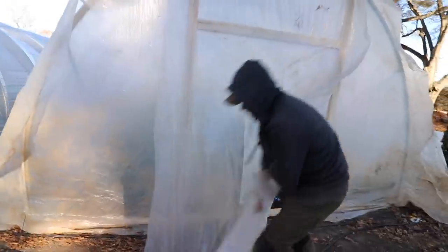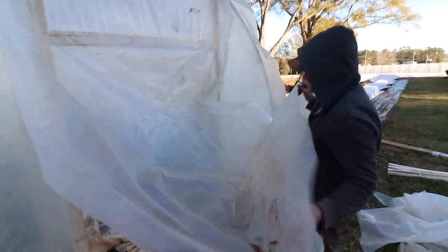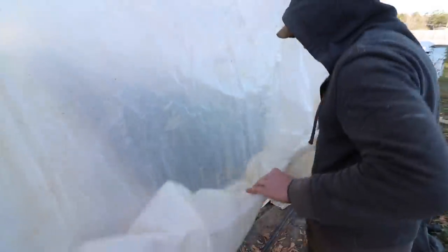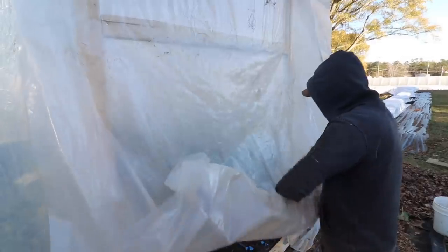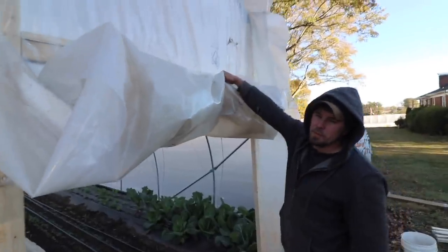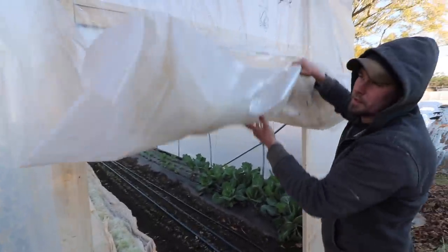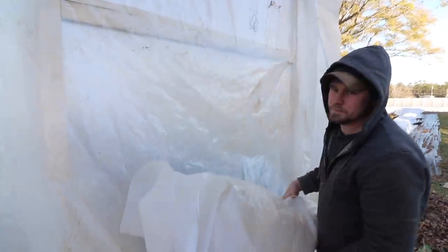We're gonna put those furring strips on the edge, and then roll this up. And then we'll take some little pieces of rope. Simple. But most of the year, like all summer, they're open. So it's really just the winter where you have to do that.